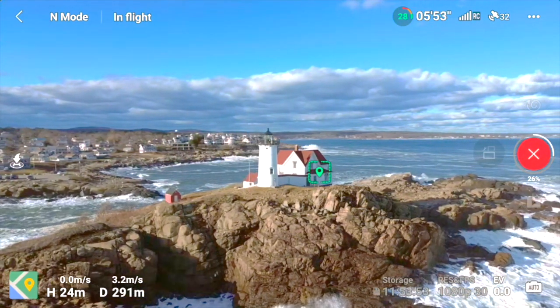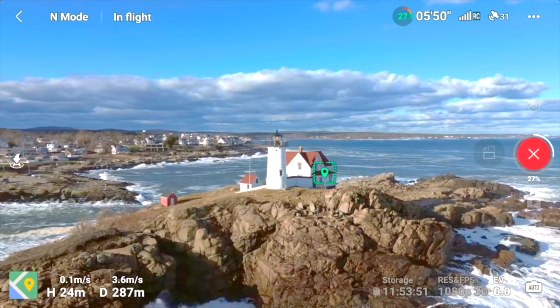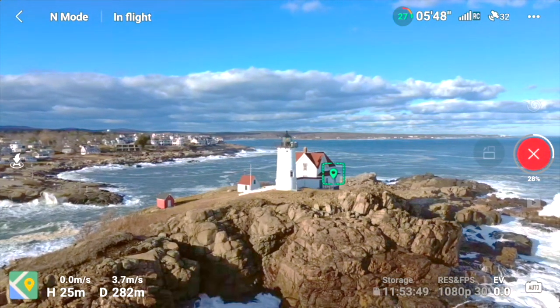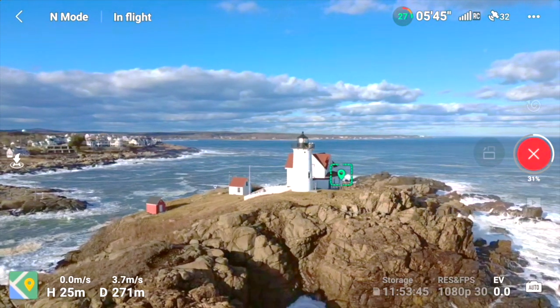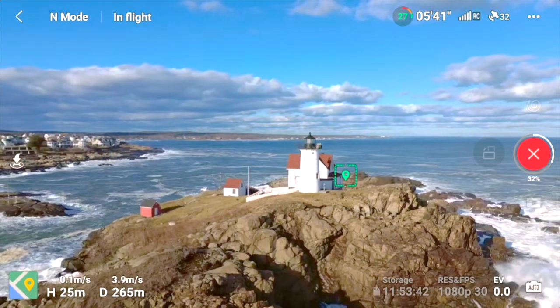You know, a quick shot is, like I said earlier, it allows the drone to take some time to capture enough stuff, and if you're in the right setting with the right light, you're going to be happy with something that it captures.